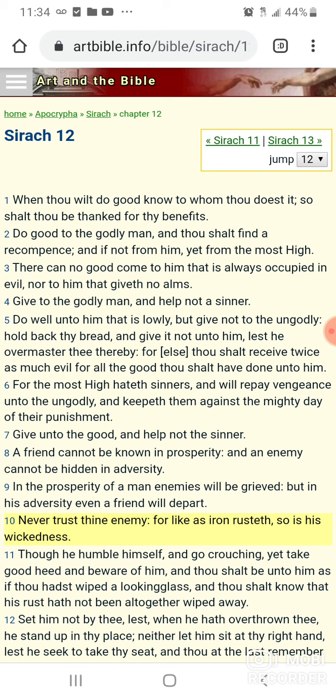So it's a sure thing that iron is going to rust. It's a sure thing that you never trust your enemy. Because just as iron will rust, so will your enemy's wickedness. I mean, just as rust will appear on iron, your enemy's wickedness will appear as well. So you're never supposed to trust them.